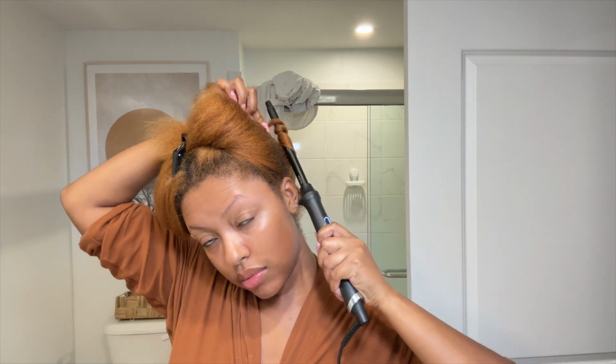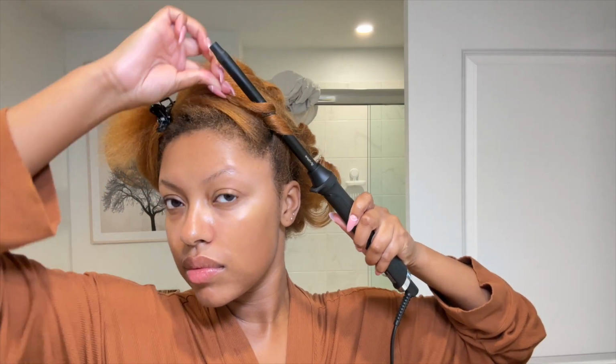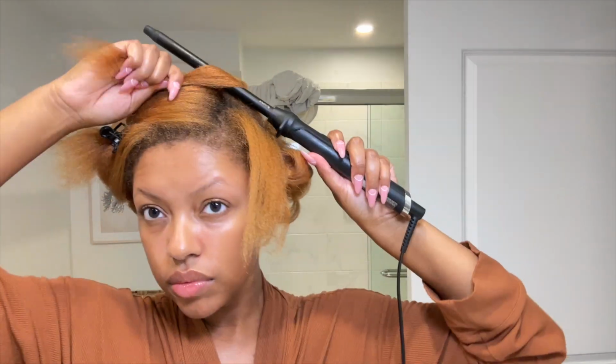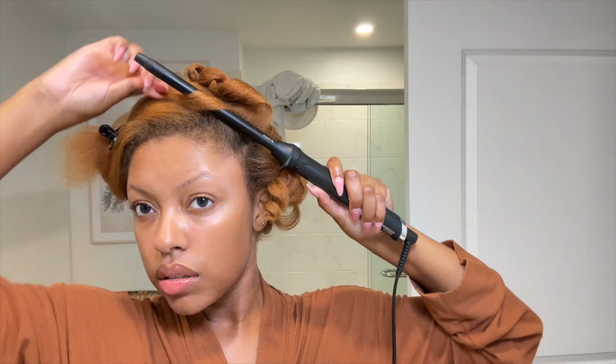This wand actually gets up to 365. It doesn't have a temperature setting. It just automatically goes to 365. And I love the curls that I get with it, but I am terrified of this wand. It comes with a glove, but I never use it.